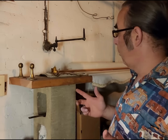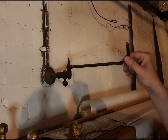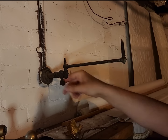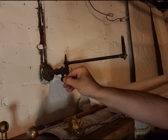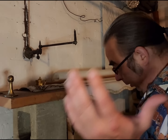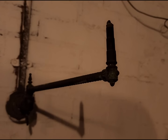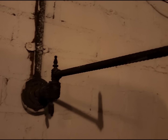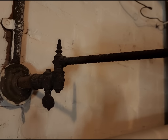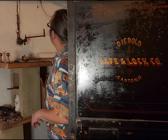To our left of that safe, we have an old gas light, where you would turn on the gas and light up. With the safe and the light down here, I would assume his desk would be over here, and to light his way, or this was just lit as you entered the room, so you could see as you walked in. But kind of a neat little piece.